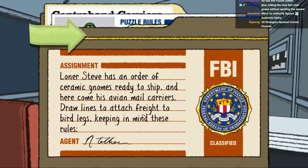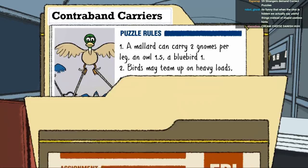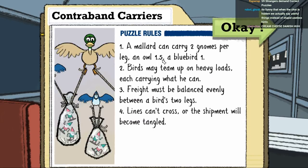Wow. Wow. His order of gnomes ready to ship. Here come his avian mail carriers. Oh great. Draw lines to attach the freight to the bird legs. Okay. Yep.